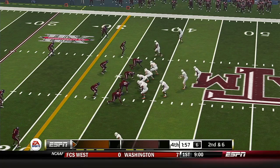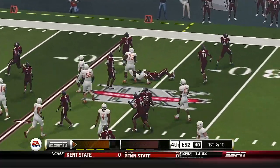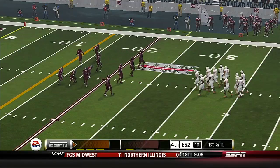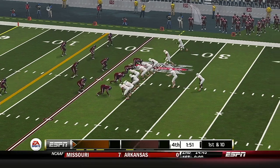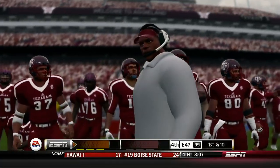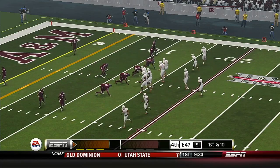Ball on the 38. He gets to about the 24-yard line. And that was an excellent run there. Yeah, Brad, but it was also great blocking up front by the offensive line to open up the hole. Just under 2 to go in the game. And he's level at the 13. Great job here converting and keeping this defense on the field. They're getting very tired. First and 10. Ball on the 13-yard line.